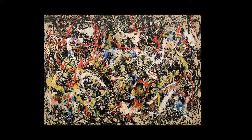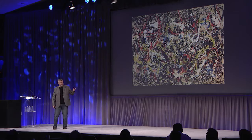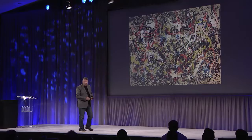This is a Jackson Pollock. It's actually upside down if you're paying attention. And you know, any of our kids at kindergarten can probably paint a picture like this without much thought. But Pollock was really the first one that took splatter patterns to the form of art and was actually relatively successful in selling his work.